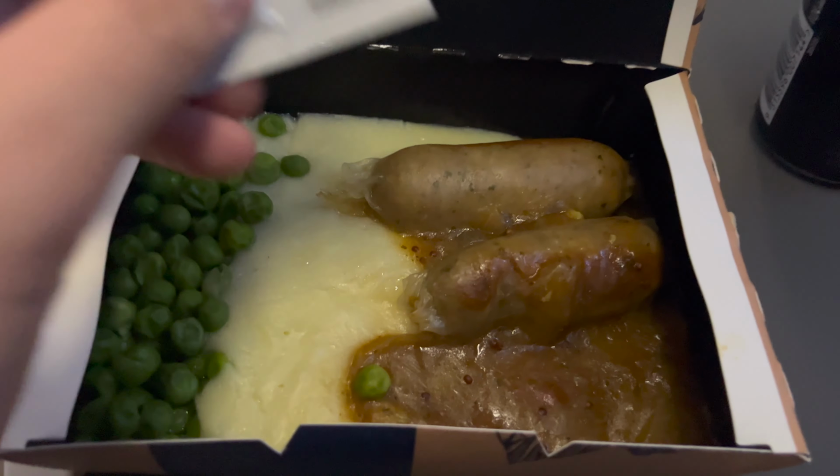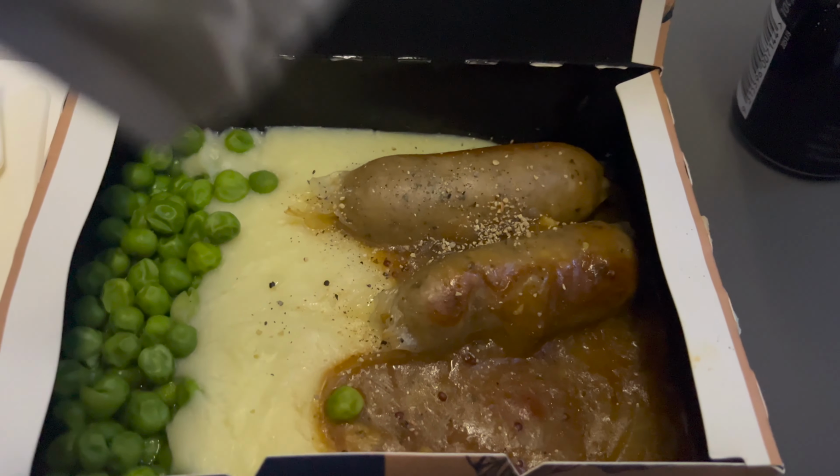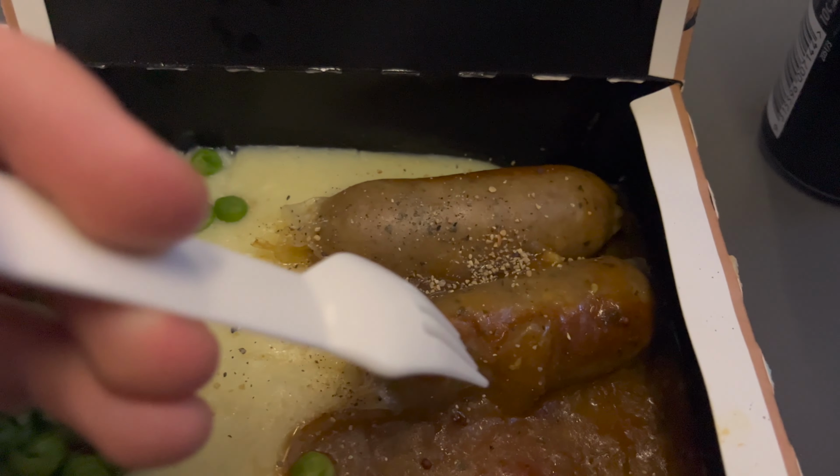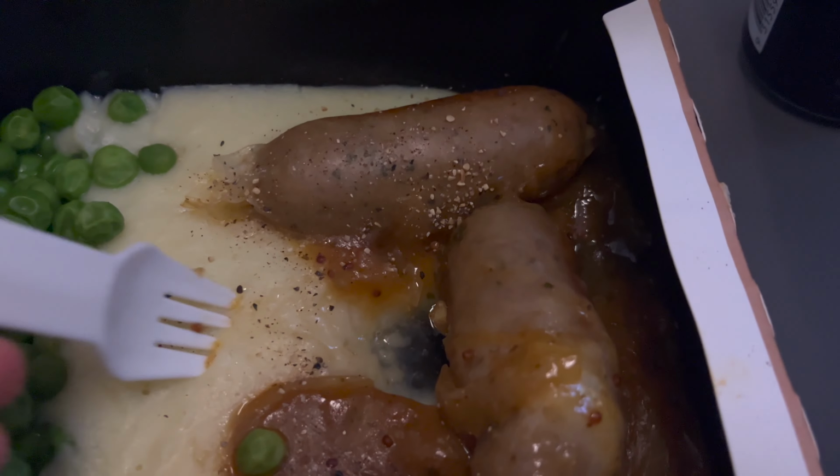I found the processed meat to be perfectly acceptable for an international economy class flight. And if the sausages were frozen, I wouldn't be able to tell. They were that flavourful, you wouldn't know. I found that the onion gravy complemented the sausages well and supported it well.